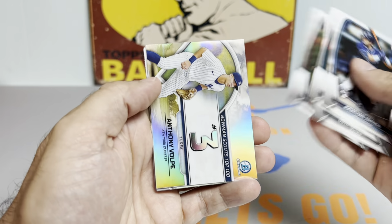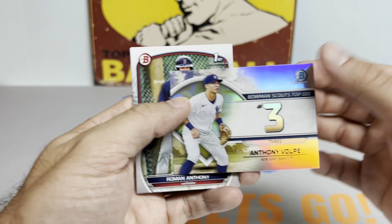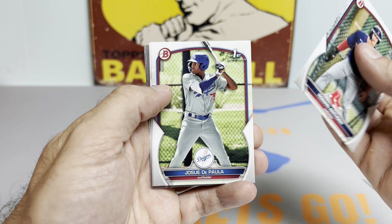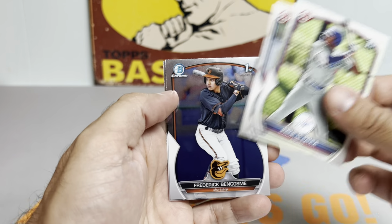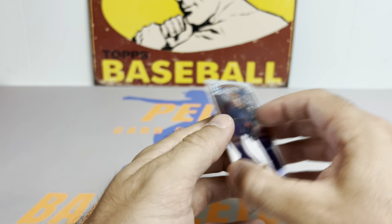Yankees and Mets are amidst the two-game Subway Series. Yankees took game one as we get the Anthony Volpe prospects card in. As I'm recording this, it's tied 1-1 in game two. Nice Josue De Paula, first paper, and a Junior Caminero. So two really nice firsts off the bat. Got a couple first chromes.